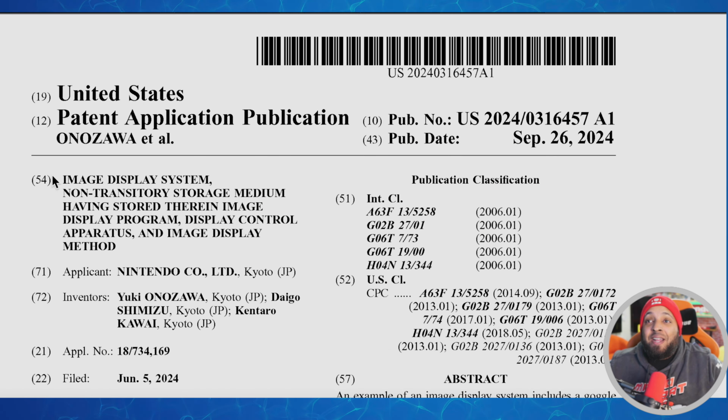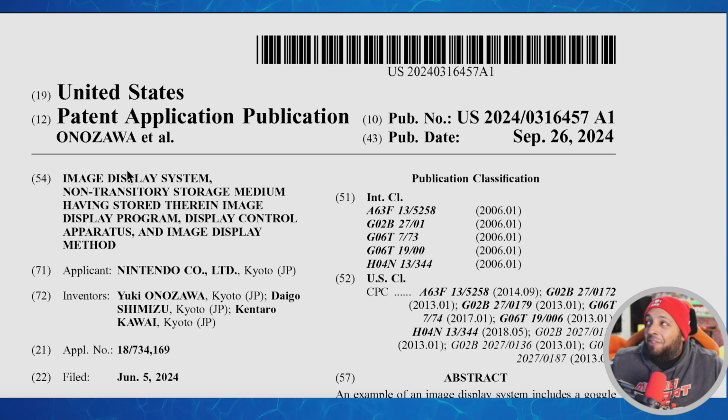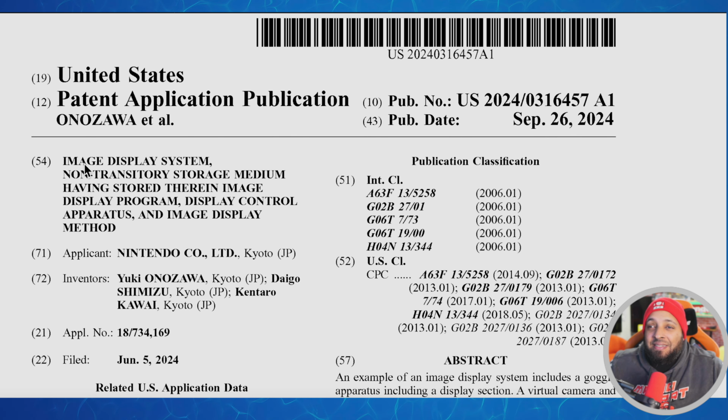All right, so I am right here, my friends. It is September 26th as of the recording. It's not as of the recording of this video, it's September 30th, the last day of September. But September 26th is the date for this patent. And so I'm going to go ahead here. It says image display system, okay? Non-transitory storage medium having stored therein image display program, display control apparatus, and image display method.